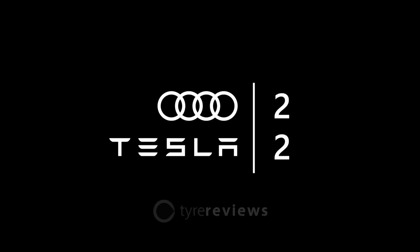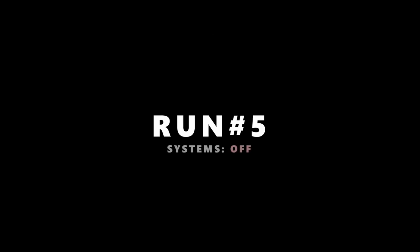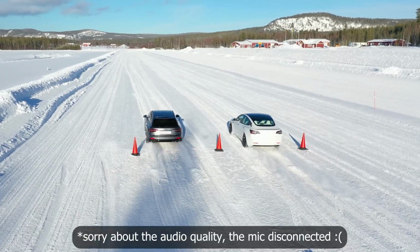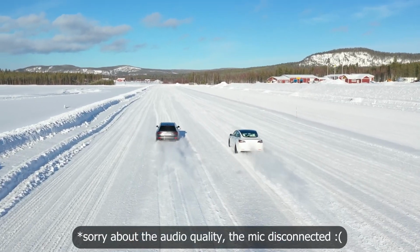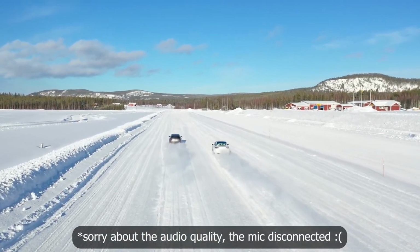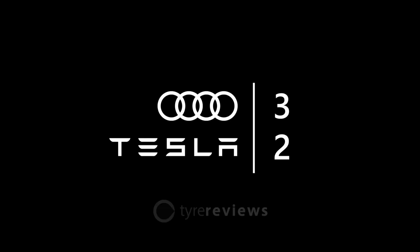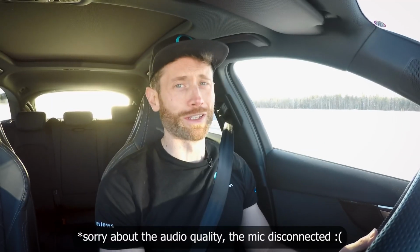Internal combustion. Now obviously the Tesla does have track mode, but in a straight line, I don't think it changes anything. I think that Tesla just always launches as hard as it possibly can, and it's impressively fast on asphalt. Perhaps that's what it's tuned for. 3, 2, 1, go. Different planet with the systems off. Slip helps on snow, like I'm a full few car lengths ahead now. This is so much faster with the systems off.